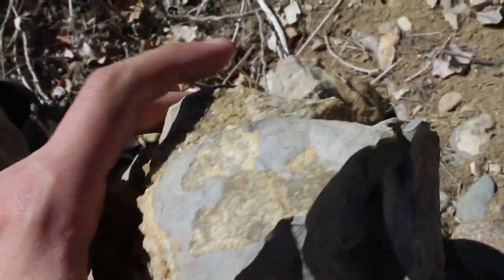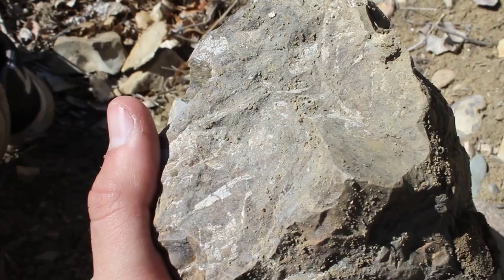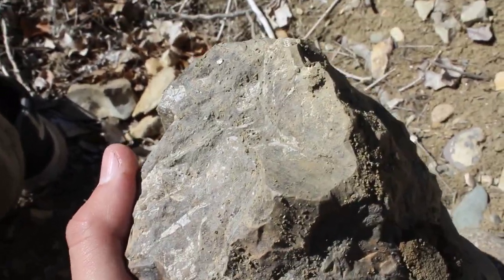Really nice crystal formation, actually. And then on the bottom side, you can see all those fossils poking through. That's going to be a cool piece.